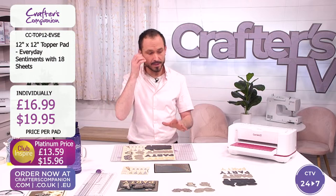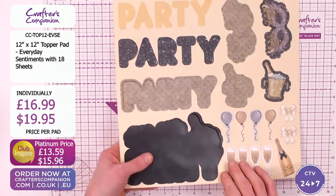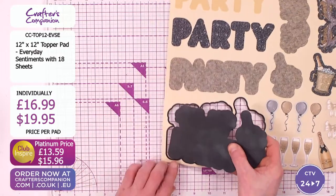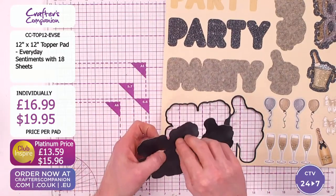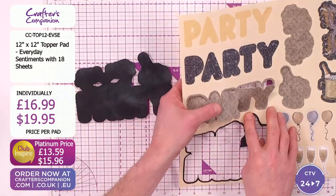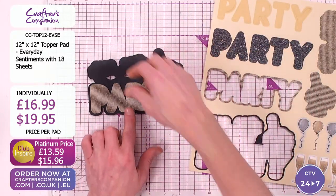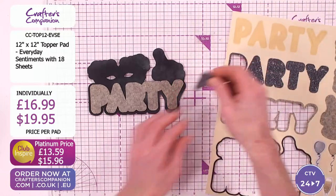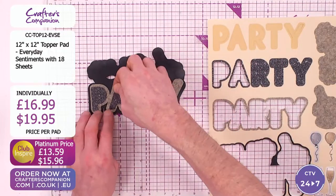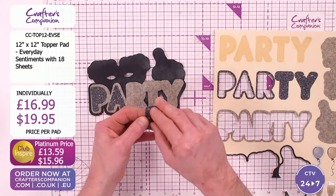Now, I've got all mine popped out with the foam pads already on the back with the backings taken off. But all of these are really, really simple to pop out. In one sheet, you've got every layer to make a full card. So you've got your base, but then you've also got all your extra layers. So you're simply popping them out, and then you're starting to layer them on top of each other. Okay. So we're just working our way along. And like I say, I'm not going to do them all because I've got them all already popped out, but you're just popping them out.